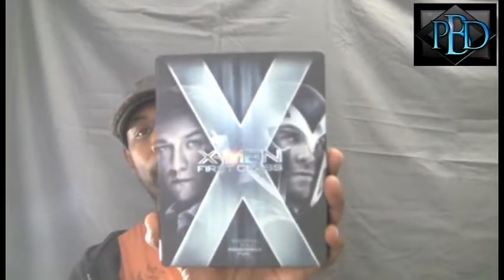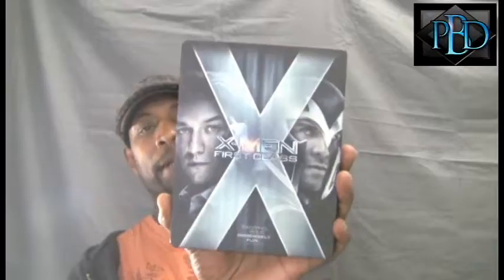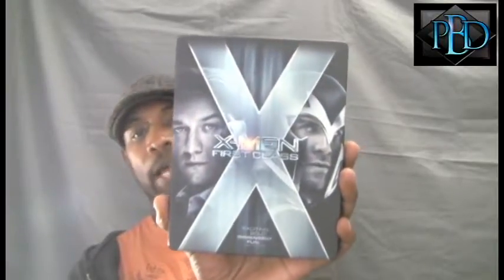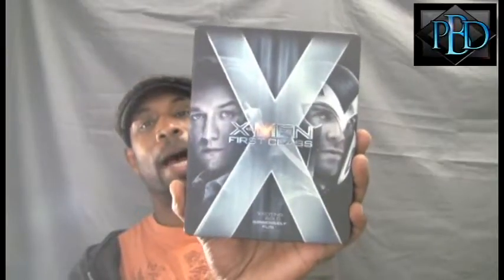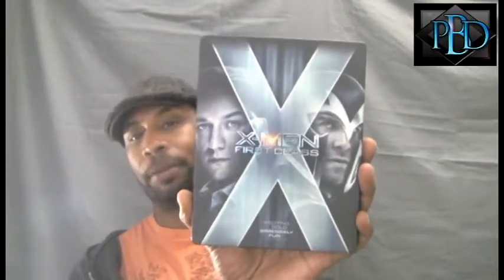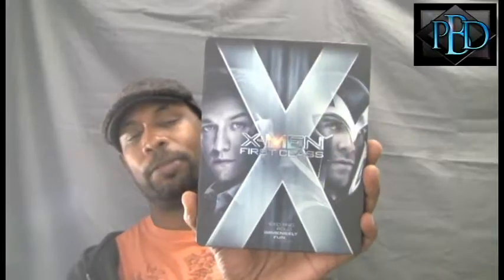Next steelbook I ended up getting, and this one was one I almost did not see. I was walking out and I just happened to look down to see this. And that is X-Men First Class. Now I would have liked the steelbook, and there's so many steelbooks out there with different artwork. This has the original artwork, which I'm happy with. I'm not upset about it, but I would have liked some new artwork.